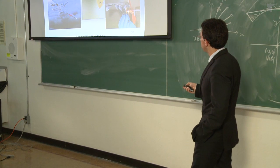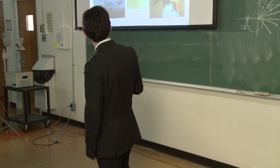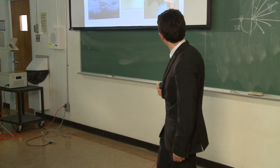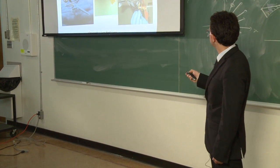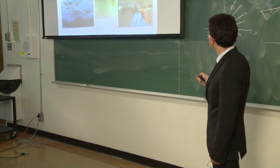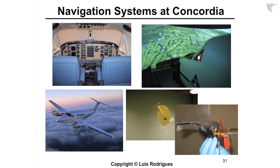It's a simulator of the Beechcraft King Air B200, which is a turboprop twin-engine aircraft, as you see there. We test our avionics there. We also do avionics for UAVs, uninhabited air vehicles. You see here a micro air vehicle that won the competition of best design of the Canadian Society of Mechanical Engineers in 2006. And this is the second version of that in carbon fiber.